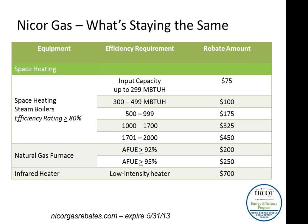There are rebates available for steam boilers. They've got to be 80%. It's also size tiered, and it's significantly less money than the hot water boilers because 80% obviously doesn't save as much energy as 90 or 95. But you can't have a condensing steam boiler. At least I haven't seen anybody with one available yet.